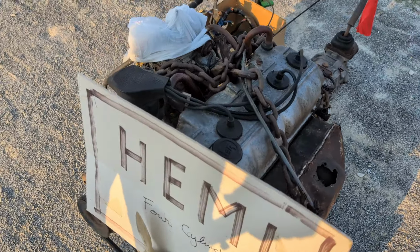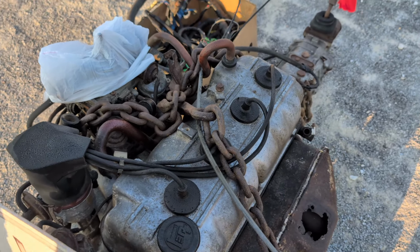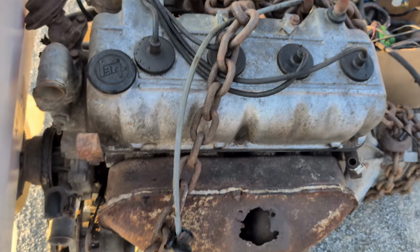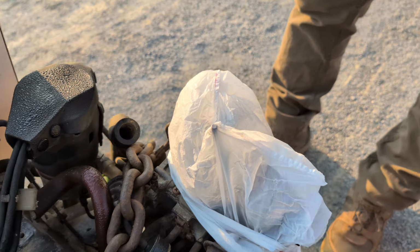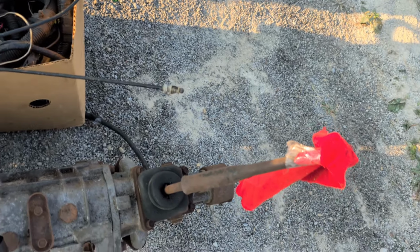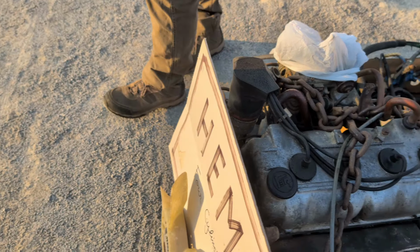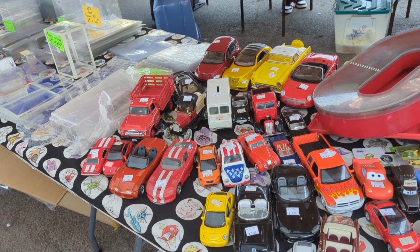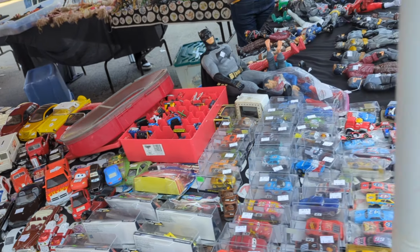Dude, get a load of this. It's a Hemi four-cylinder. I've never seen one. That's pretty cool. Wow. Look at that. Standard shift. That's pretty wicked. Wow. Car swap meet, and we got some cool toys.